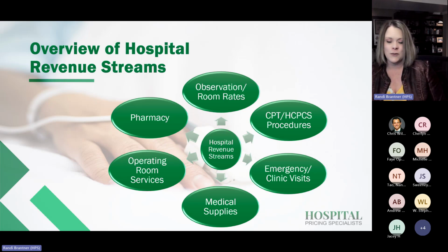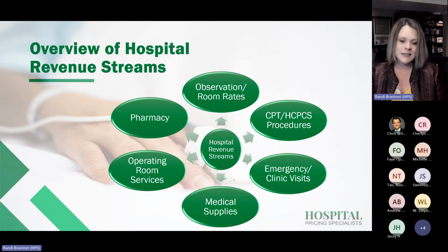Now, the thing missing from my chart here is professional fees. We do consider that its own revenue stream, but the variability in how facilities handle professional fee billing really does merit a separate discussion. So we're going to focus just on the hospital side of the charge master today, but if you do have questions regarding professional fee pricing, feel free to contact me directly.